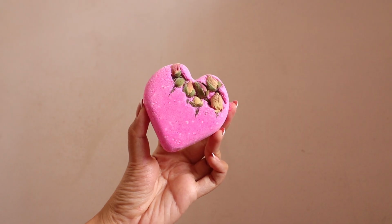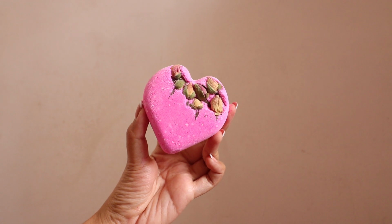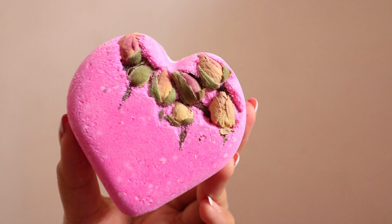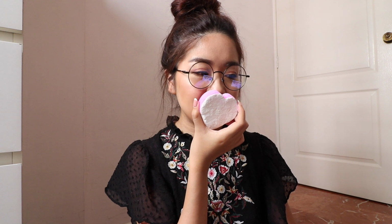Okay, so we are left with two products. So the first one I'm gonna grab is this heart-shaped one, and this is called the Tisty Tosty Bath Bomb. So you can already see from the bath bomb, there are a bunch of rose buds on it, and at the back it's white in color, and at the front it's this really nice sweet pink color. It's a very floral-y scent. This one contains 7 rose buds, rose absolute, orris root powder, as well as jasmine absolute.